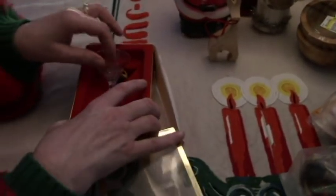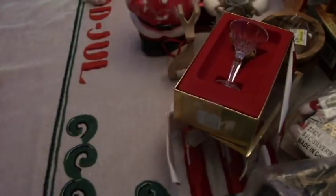Ooh, that's nice. Look how nice that is. Cheers, Santa. Cheers. It's very pretty. So that was like 75 cents. And this, I love these old tin litho boxes. These are nice to store. I store ornaments and things in them. So I got three of them for $1.50.